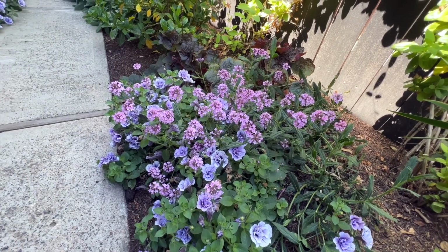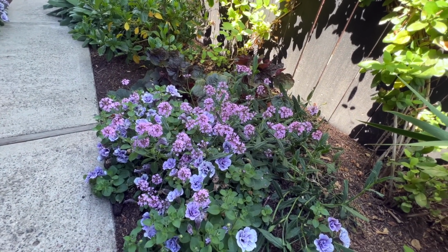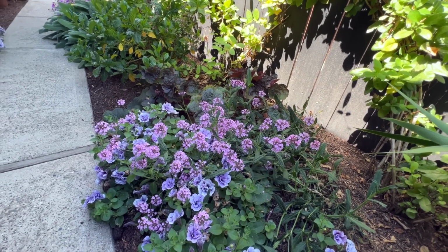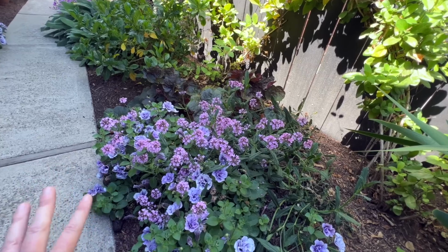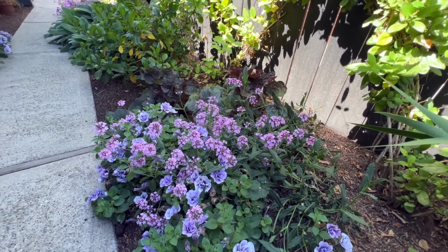So I'm excited to see how it does as we really get into the heat of the summer in July and August and September. I bet these Cake Pops Pink, excuse me, I bet they're going to do fantastic, and I'm excited to see them.